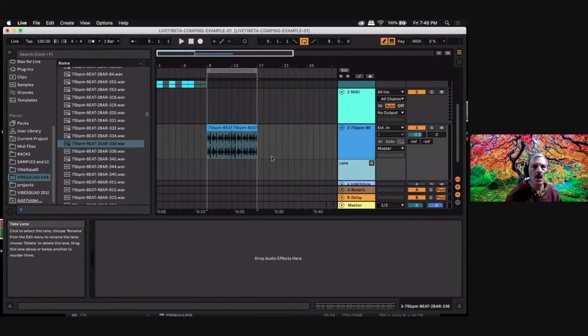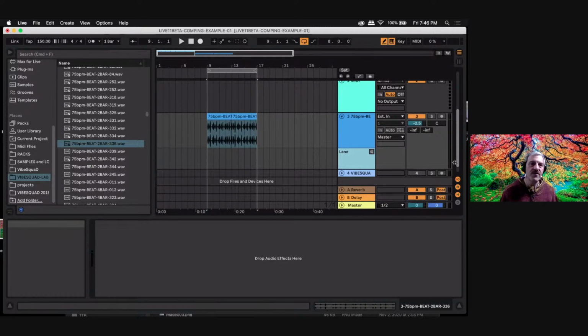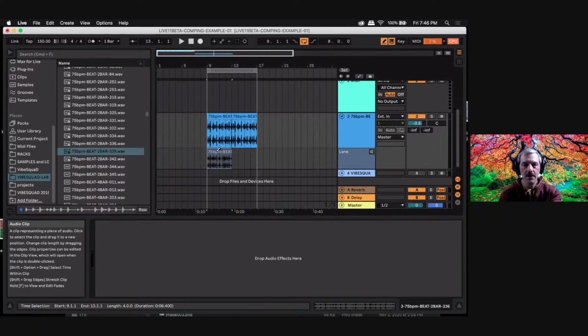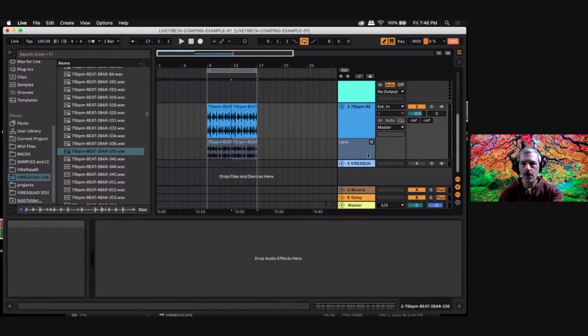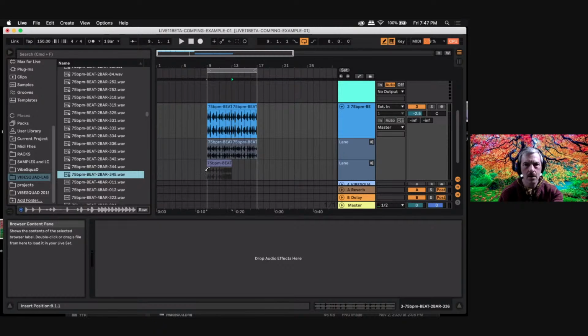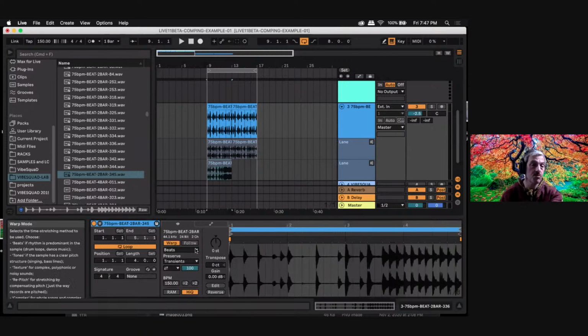insert take lane, I can just add more similar beats with maybe different fills or variations. So here's this one. I'm just going to bring in a couple random ones. We'll duplicate that. I'm going to create another lane. And here's something kind of fun with using loops, or in this case these beats that I made.